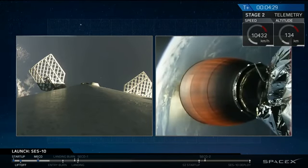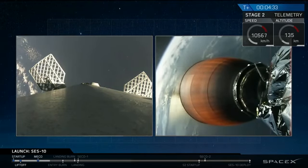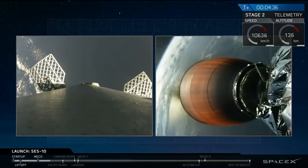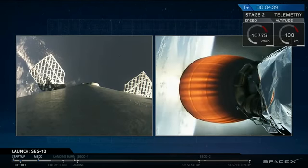While that first stage is coming back down, that second stage is going to continue thrusting for a few minutes, carrying the SES-10 spacecraft into geostationary transfer orbit. But coming up, we're going to be tracking the first stage as it approaches our drone ship.